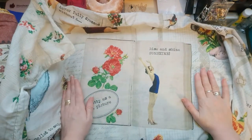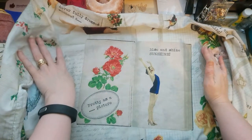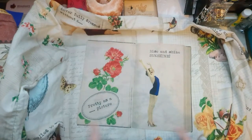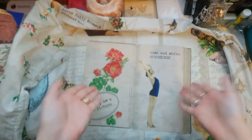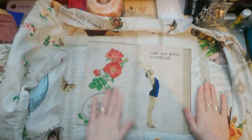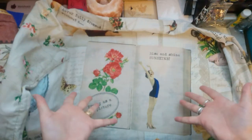So yeah, can't you tell I'm excited? It is a book. Look at it, guys, it's a book. So there you go, you just cut that out. Leave a little gap around it, obviously. Cut that out, back it on something, fold it in half. You've got a ready-made journal cover right there. You know, pretty as a picture. Rise and shine, sunshine. Awesome.